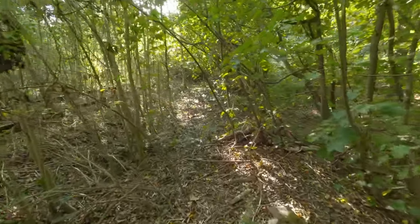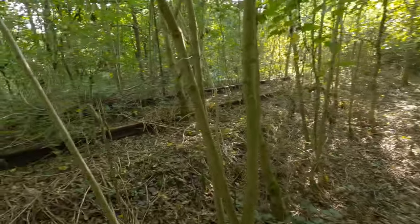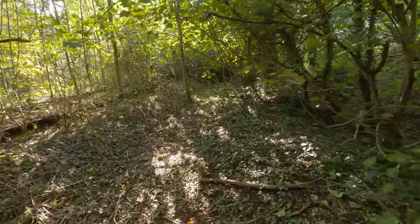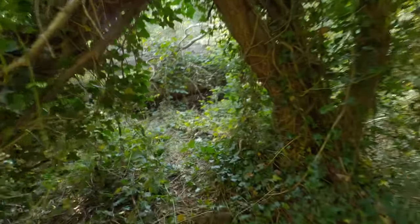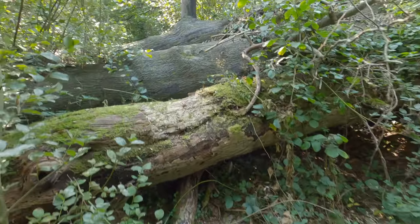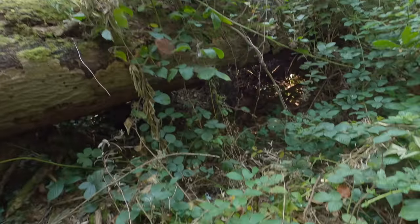Let's keep pushing on. I ain't done one like this for ages. I absolutely love it. Not really liking the look of this bit. Nah. Over the trunks or under? Definitely not around. Oh, dilemma.